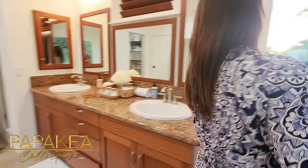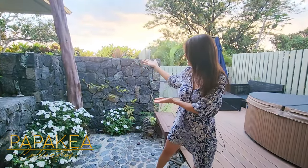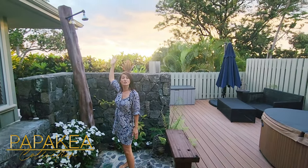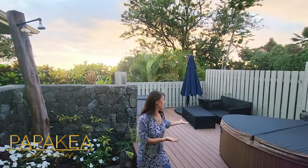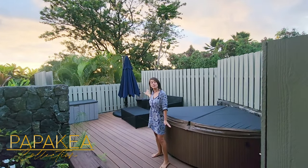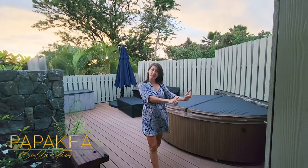Now off to the side here, you guys, check this out. Right out this door, we have a lovely jacuzzi area. We have an outside shower. You can shower and enjoy a beautiful view of the stars. Off to the side here, we have our hot tub, and we also have a sitting area if you want to entertain. Through this gate here, we have access to our backyard, which we'll go check out in just a minute. Let's go check out the next bedroom.